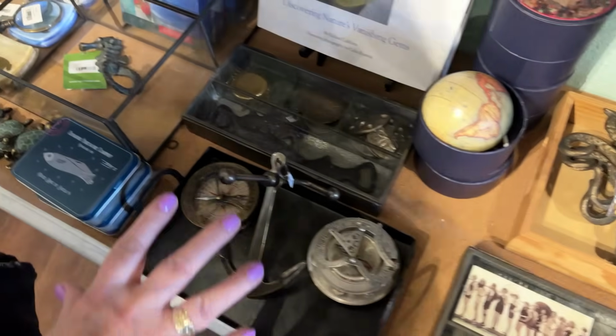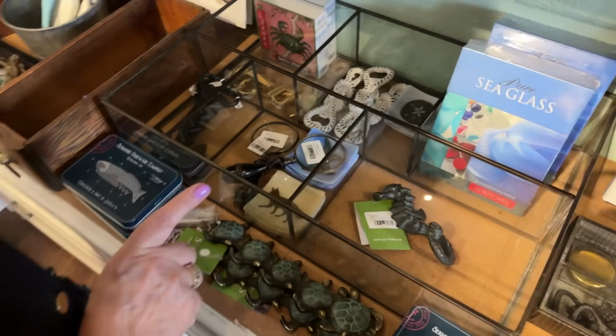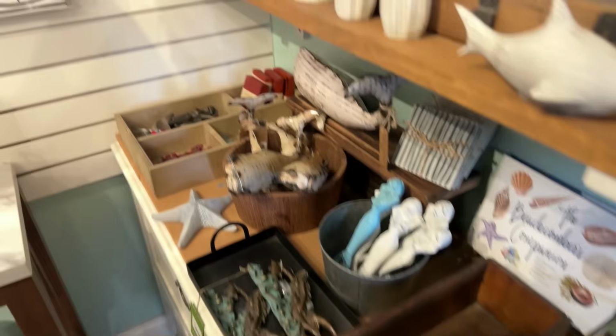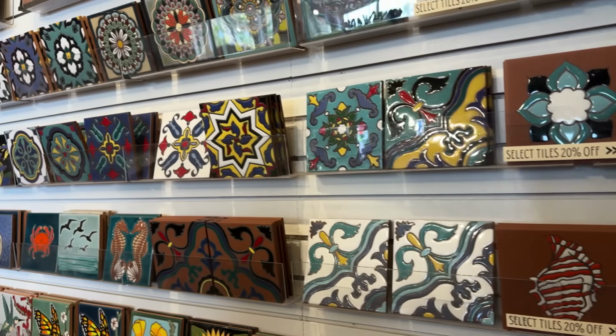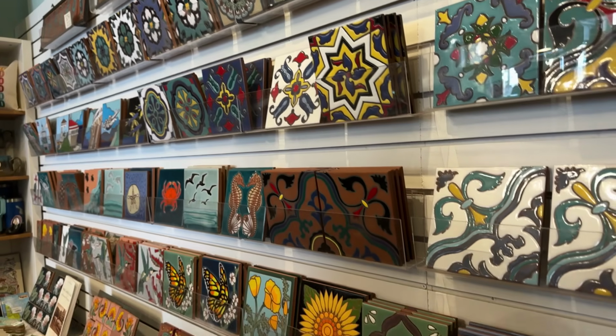Now, most of this is going to be made somewhere else, most likely. I'm always looking for the stuff that's made in the location, like the pottery. And yes, look up here. What do you see? Catalina Pottery tiles. Oh, I love them. These are gorgeous. Now, how much are they? Do we see a price? I'm looking. I think they're really quite pricey.